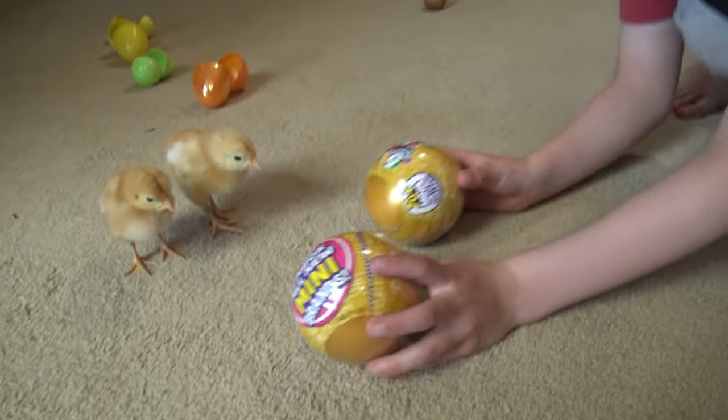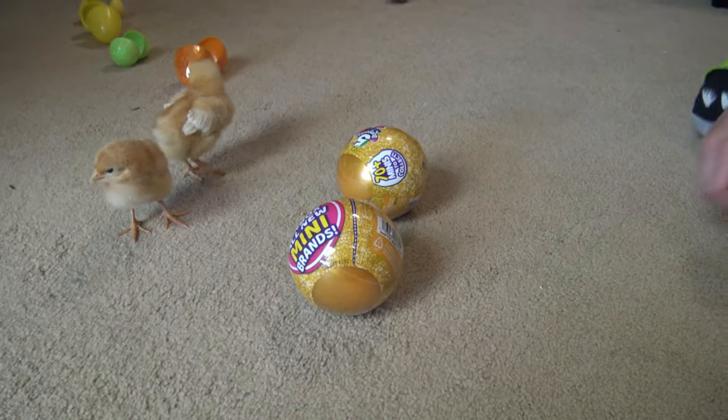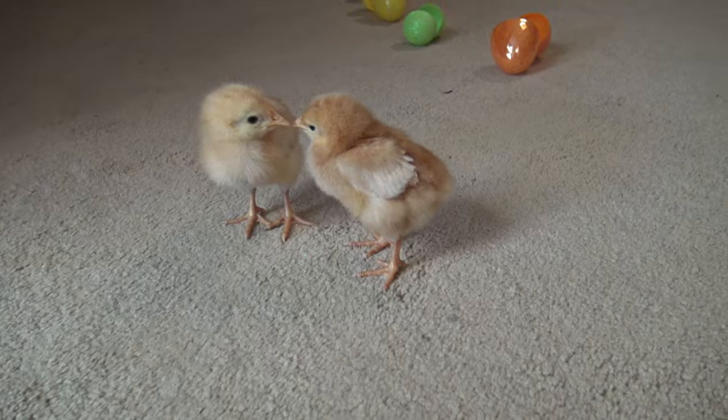Hi, babies. One, choose an egg. Choose an egg, baby. The first one to touch one with their beak. Like, oh, they're kissing. They're kissing. Let's see, what are you about to do, Max?